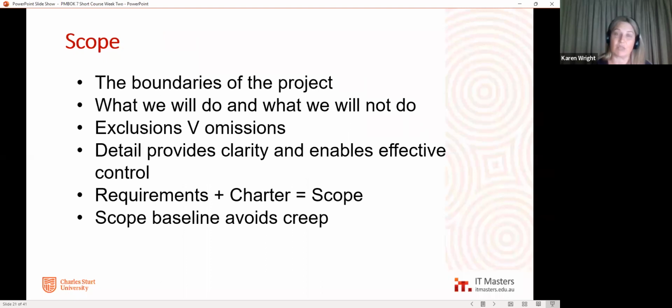So these are the things that we're not going to do, not just the things that we are going to do. And the reason for that is because we don't want anyone to think we've just omitted something. There's a very big difference between a scope exclusion, which is I've considered it and I don't want to do it, versus an omission, which is, did she even consider that? Because it's not even here.